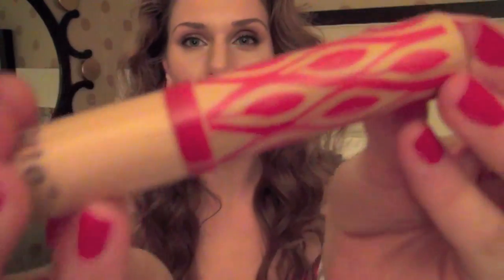Today I want to bring you a review of the Tarte Amazonian Clay Glamazon lipstick. I got this a while ago in my Glossybox and I am actually wearing it right now. I have been loving it and I want to tell you what I think about it, since I have had it for a couple of months and have had time to use it. So first off, it is from Tarte.